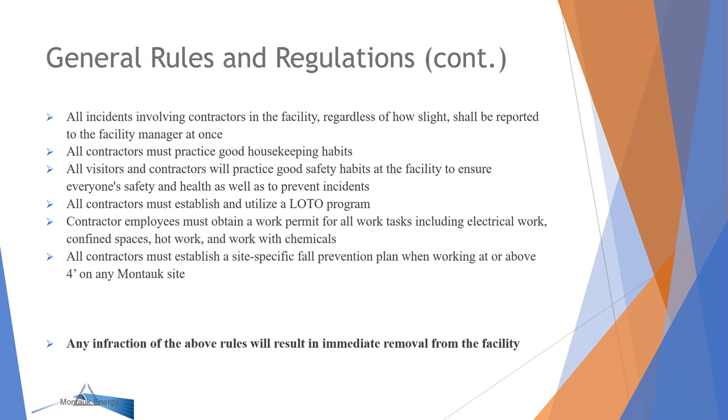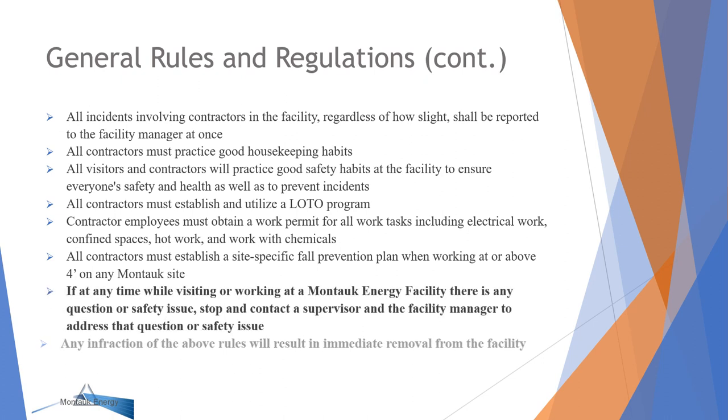All contractors must establish and utilize the lockout-tagout program in accordance with Montauk practices. Employees must obtain a work permit for all work tasks, including electrical work, confined space work, hot work, or work with chemicals. All contractors must establish a site-specific fall prevention plan when working at or above 4 feet on any Montauk site.